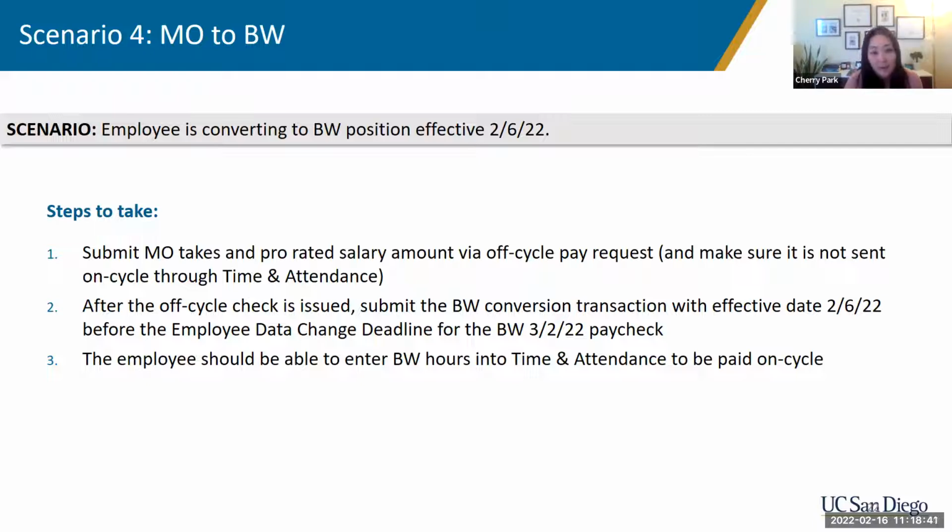After the off cycle is issued, submit the biweekly conversion transaction with effective date 2/6/22 before the employee data change deadline for the biweekly 3/2/22 paycheck. The employee should be able to enter biweekly hours into time and attendance to be paid on cycle.